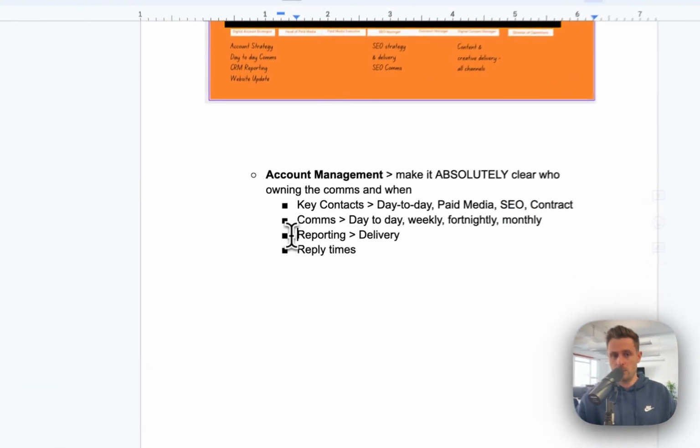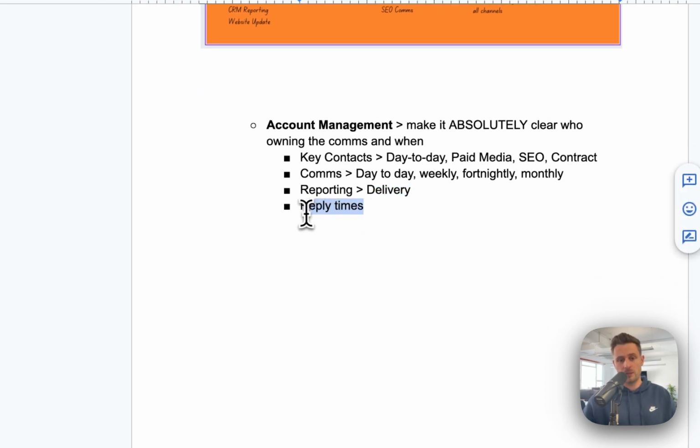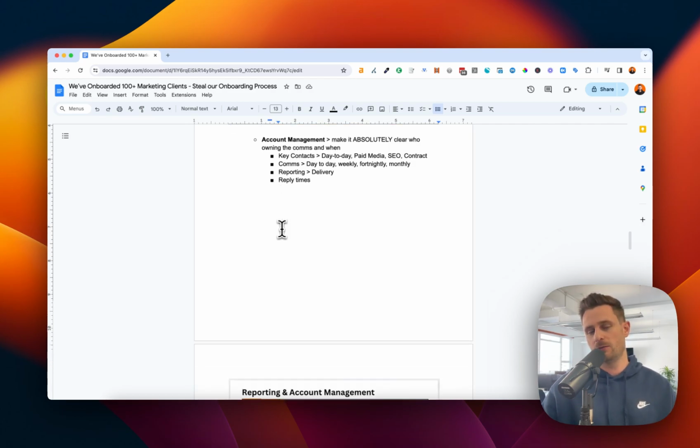In this part here, we'll also go through reporting, what reporting looks like, and when to expect it, and also we give a footnote on when to expect replies as well. Now, the agency, the guys that work for us are absolutely fantastic. They're super responsive, super on it. But it's also good just to set the scene that obviously here's our core business hours. We operate in the UK. We typically will reply within say 24 hours of a message coming in. Just good to set the scene.